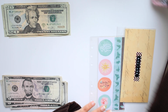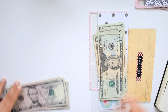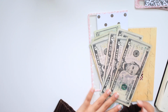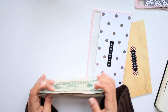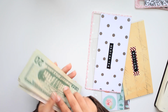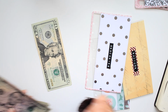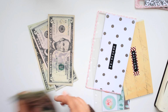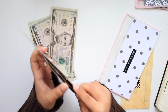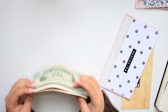All right, now let's take a look at groceries. 20, 40, 60, 80, 90, 100, 110. Perfect. This time I have exactly the amount I'm supposed to. So I'm going to disperse this to myself on a weekly basis. I think I'll give myself 30 for the first week since there are a couple staples that I am out of. And the rest I'm going to put away into this envelope. I will disperse it as the month goes by. I have 30.